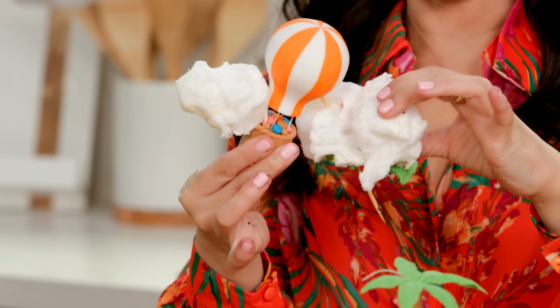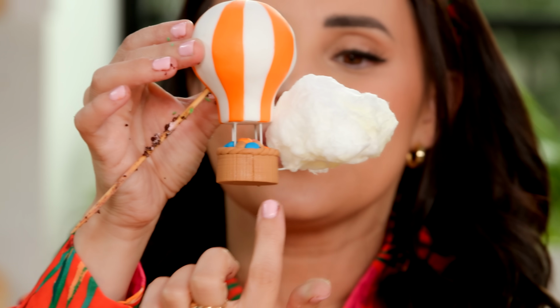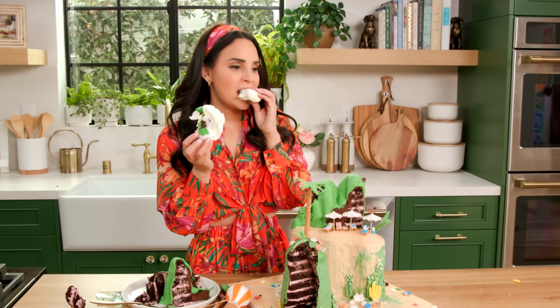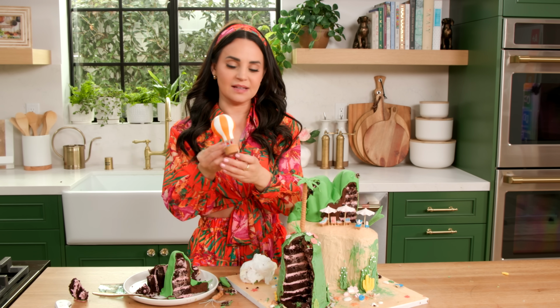Oh my gosh, look, it's cotton candy. Oh, that's so smart. Look how beautiful it is. Look at the perfection, and even the basket, there's details of the basket and at the top. Oh, that's really sticky. Cotton candy to decorate with is so much fun, but as it sits out, it absorbs moisture in the air and becomes more dense. Let's bite into this thing. Let's see if we can eat this.